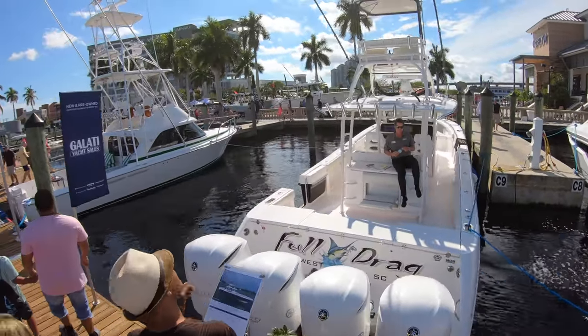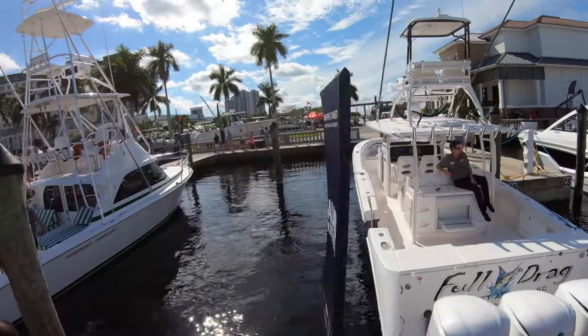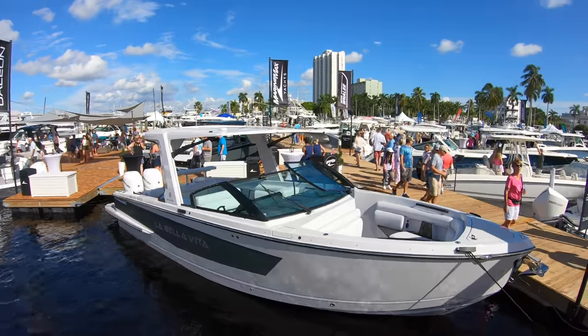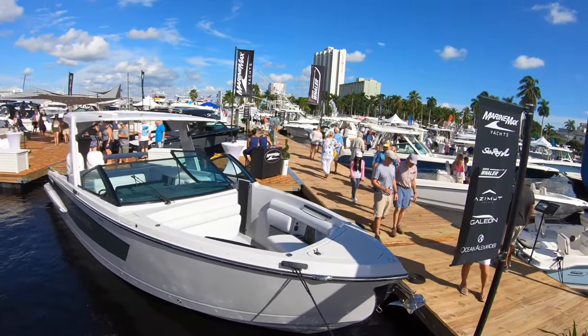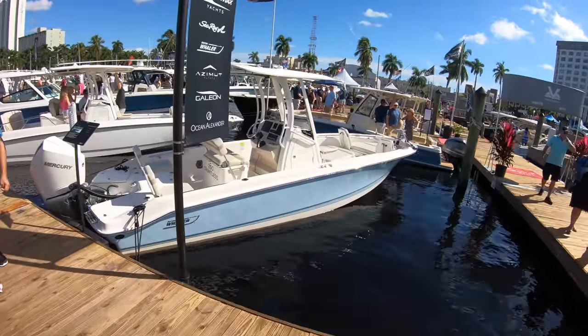Well, so far so good. What do you guys think about the Fort Myers Boat Show? It's my first time here, and I think I'll be back next time. I'm pretty sure it's gonna be a little bit bigger because it has some areas that were under construction, but they have enough boats and plenty of things to do to keep the people entertained.